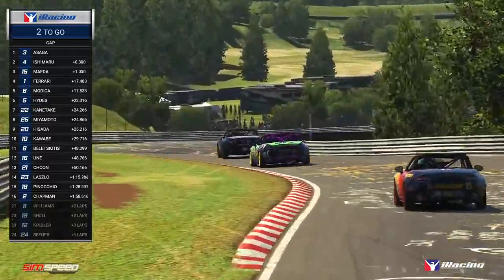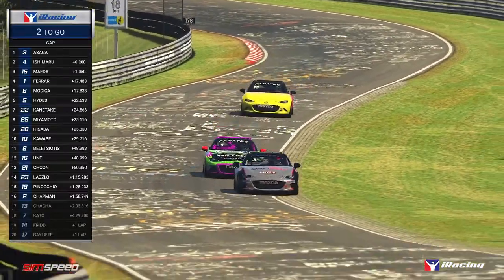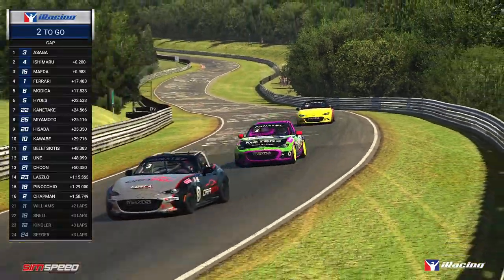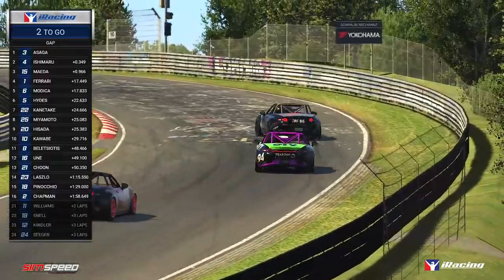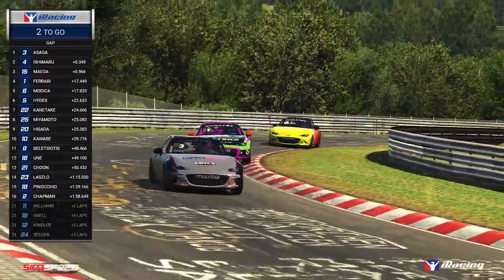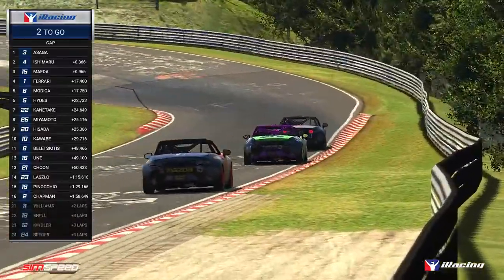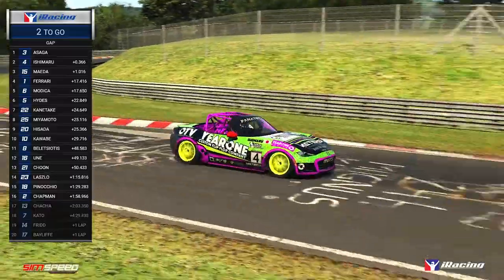But the question is, can they drop in between the Flying Madonnas and Caleb Hides, or are they going to end up behind him? Yep, that is a very big question indeed, and we'll get our answer very shortly, because of course we are expecting them to come into the pits at the very end of this lap. So they'll be pitting on what is essentially the white flag, which is a very unique situation. But of course, that is just what the Nordschleife provides.